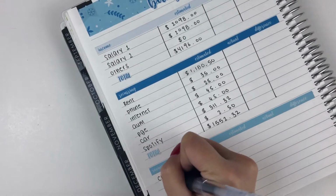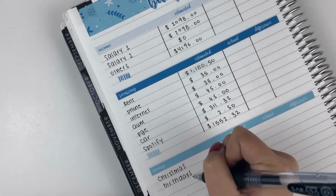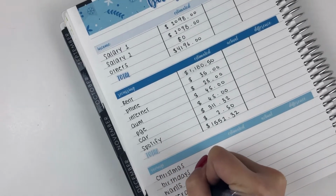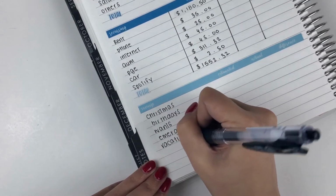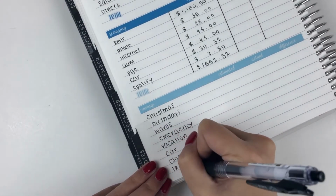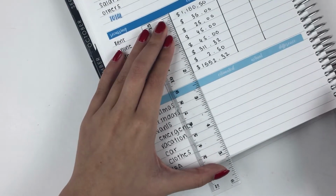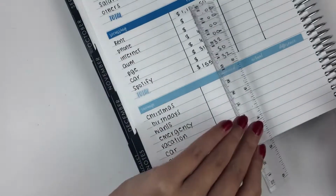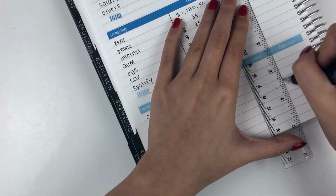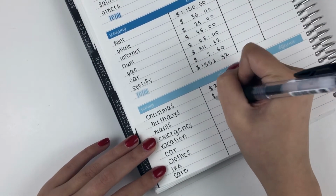Here you see that I put down the savings washi strips, and here is where you will get to realize why my entire budget is so long and requires more than 2 pages, and it's because I have a lot of sinking funds. Now, I talked a lot about sinking funds in my other video yesterday, where I find them really necessary and key, so I really stick to them. So I have Christmas, birthday, wants, vacation, car, clothes, and care.